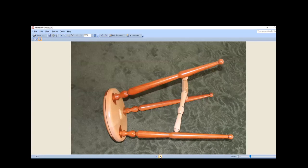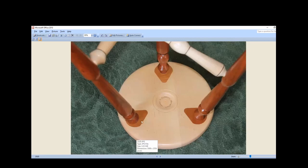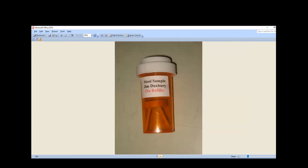This is the bottom. The bottom's inlaid. I don't know whether I show the inlays. Yeah, this is the bottom. This is inlaid with a Freud inlay router tool. I use that for a lot of things. But for people that really like my stools, I give them a stool sample. These are little stool samples. I've given a lot of those away.